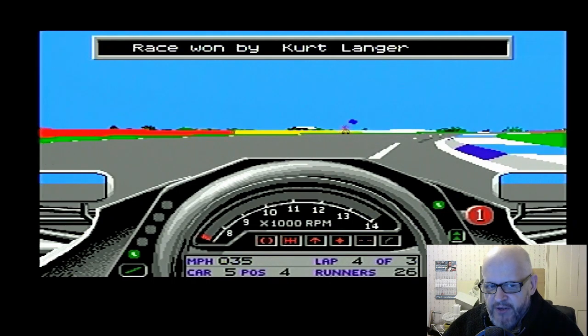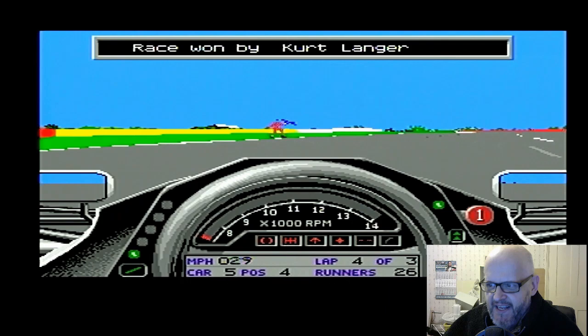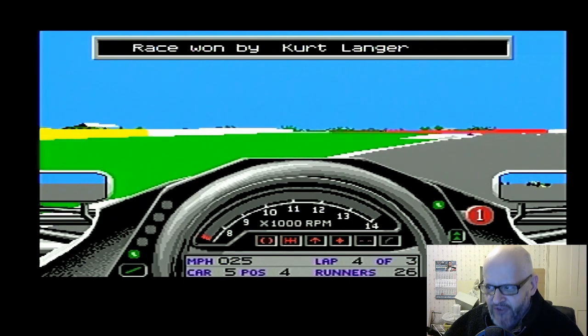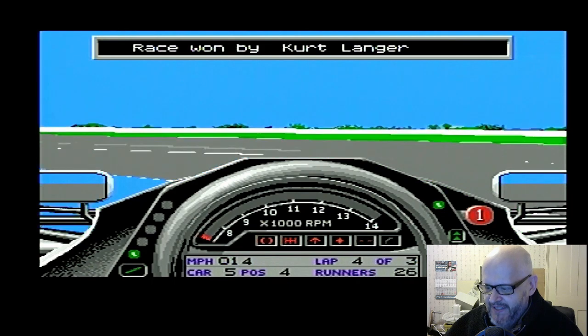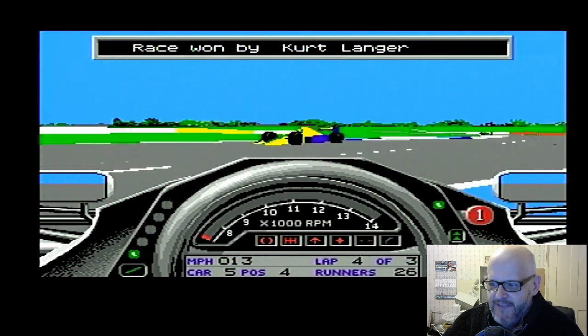I have to say though, the computer seemed to make a lot more mistakes on its own without me actually driving it, and I used to come back and I'd usually end up last on the grid or something like that. Yeah, it was pretty horrendous. Anyway, I've spun it again.